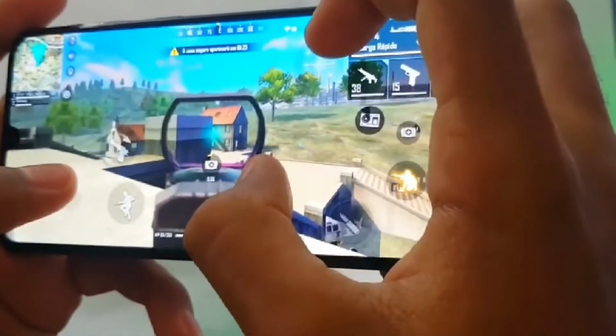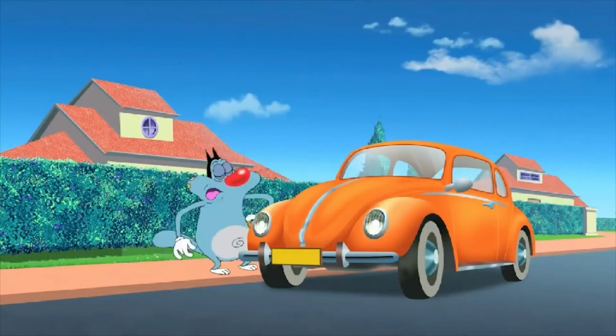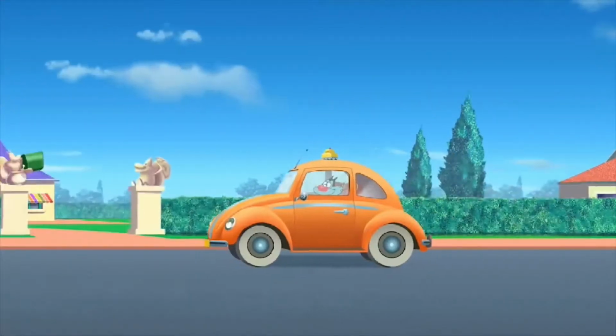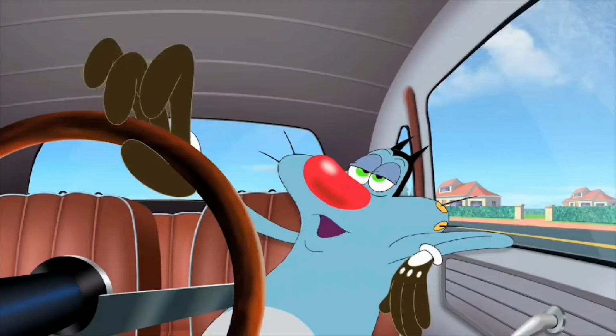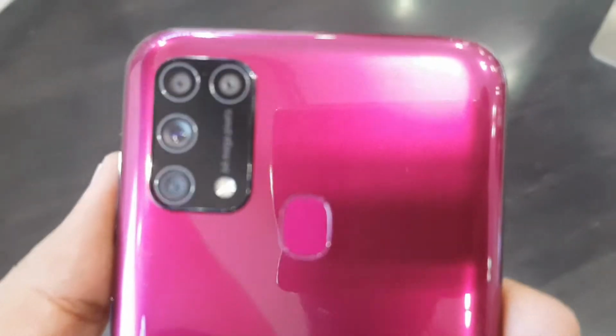And this thing is very important for so many people these days, especially when your job is dependent on the phone. For example, for delivery boys and Uber captains. Or even if you are going out for a picnic, you need a phone like this. This is all about the battery.